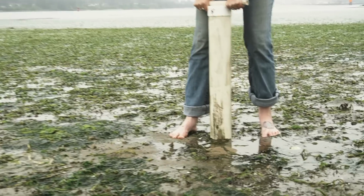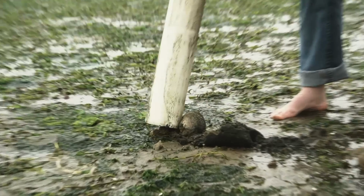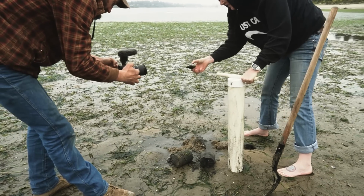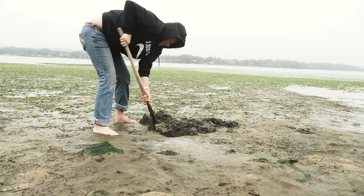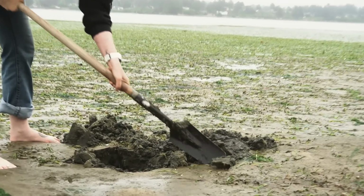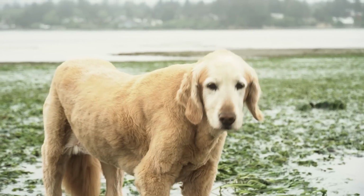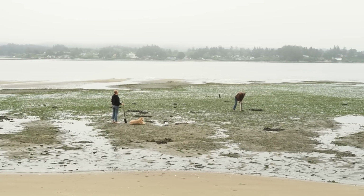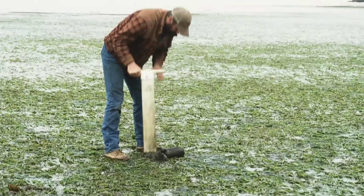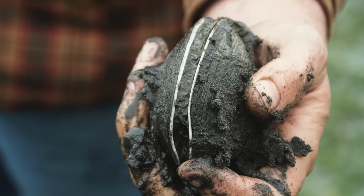Okay, calm is restored, and Megan sees an opportunity to gather food for dinner. Low tide here on the bay has revealed a mud flat teeming with clams, and soon both Megan and Jason are successfully harvesting some absolute monsters. Woo! That's a biggie. Look at that.